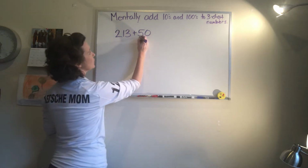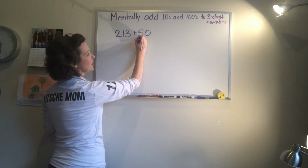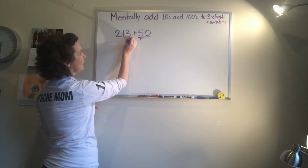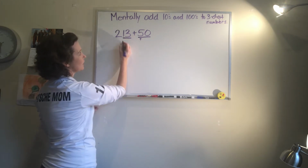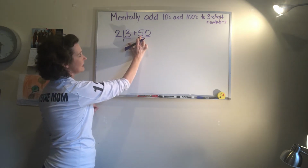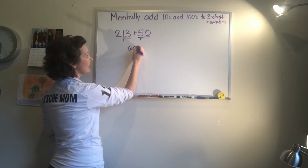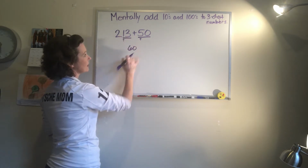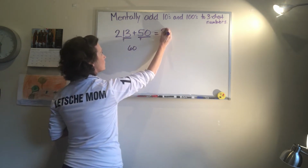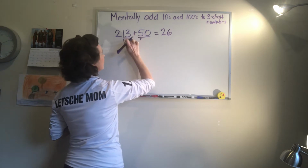One strategy is you know that you're dealing with no ones here. There's 0 ones. So you've just got 50 here. You've got 5 in the tens place. You don't have any to add in your ones place. You have something to add in your tens place. So 1 ten and 5 tens gives you how many tens? 6 tens. So we know we're going to have 6 tens, which is the same as 60. Nothing else changes. We don't have any more hundreds or ones. So our answer becomes 200, that doesn't change, our tens place changes to 60, and our ones place stays the same at 3.